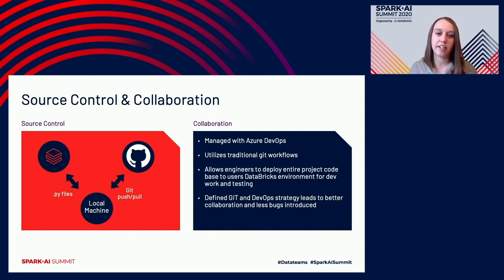So we actually work in a really traditional Git workflow. We have a master branch and then you feature branch off, I think how a lot of teams work. But what we do is, rather than using the built-in link between Databricks and Azure DevOps, we have a middle step, which is we manage our Git on our local machine, where you pull down the entire repository, so the entire project code, and then you can deploy that into your user workspace in Databricks and work there.